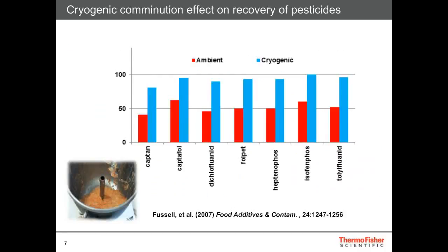In this slide is shown the difference of ambient and cryogenic processing and what effect it has on the recovery for some typical temperature-sensitive compounds. The increase of recovery by using cryogenic comminution is dramatic, around 50%. The blue columns.